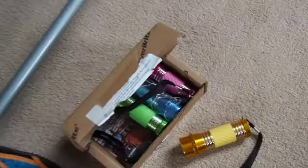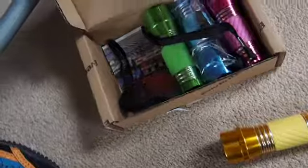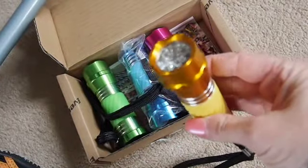So here's my daughter's drawstring bags ready to go, and I will get her to fill them with the outfits that she requires and what she wants to wear on the day. Another packing tip which I thought might come in useful for you to know is that rather than sending your children with big heavy duty torches that they're going to have to carry, I've brought these lightweight torches.